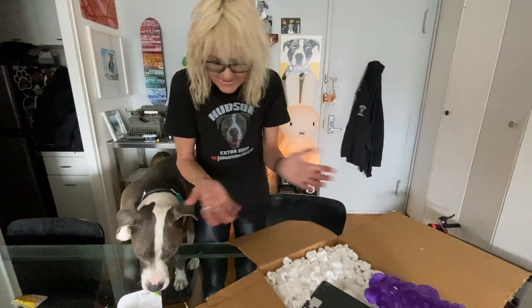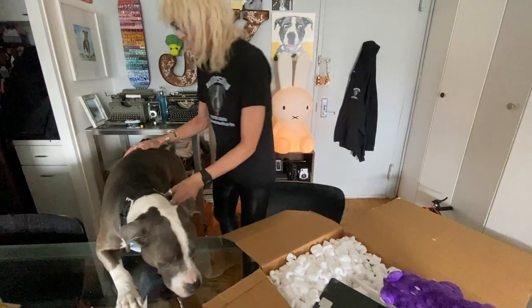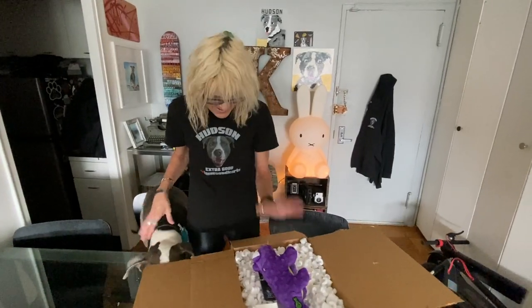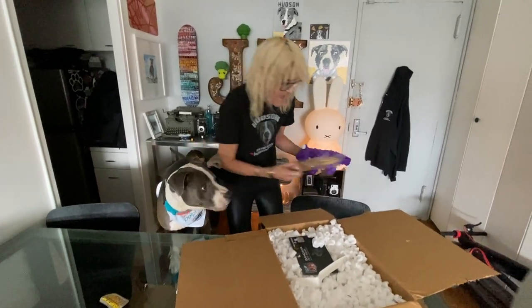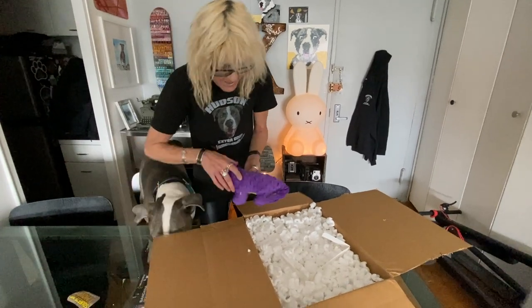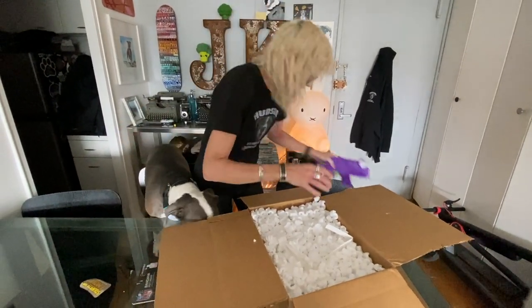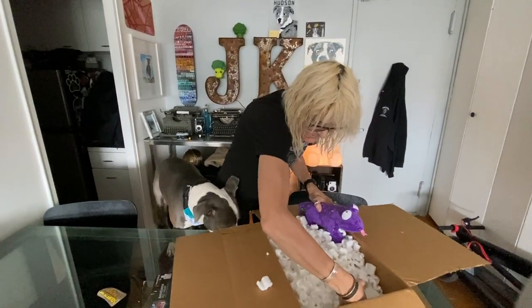Okay, let me wash my hands. Pause it. Okay, we're back. Oh, God, he still wants the cookies. I have to put them over on this side now. He loves them so much. And the toy. Let me put the toy over here, too. Now, underneath all these.